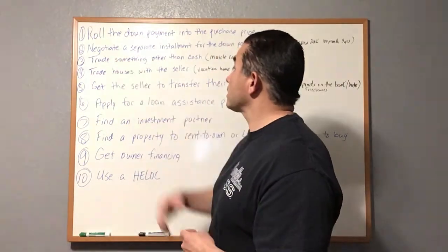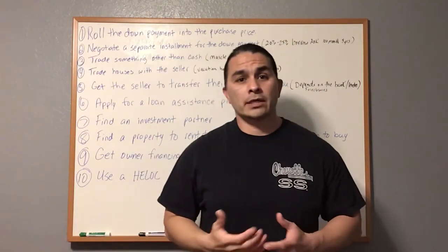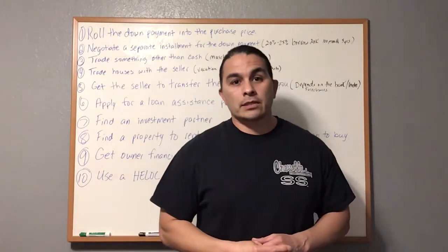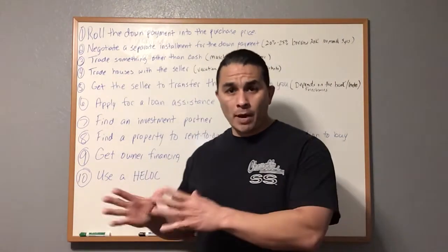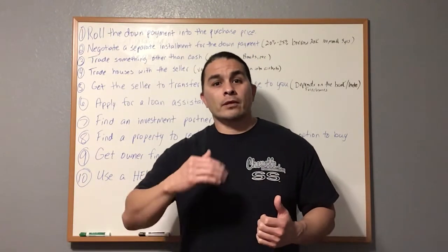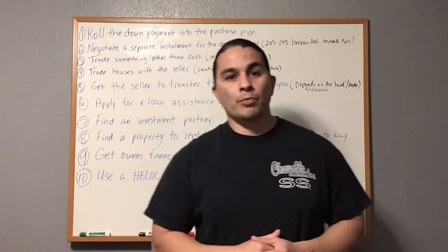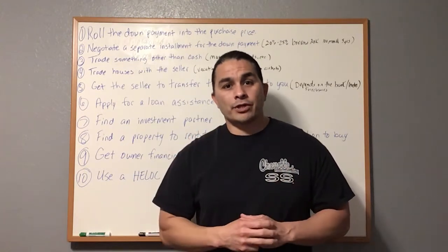And the second one is negotiate a separate installment for the down payment. So you're going to negotiate a separate installment, since most banks require 20-25% down. On this one, I know there's a gentleman that did this. He borrowed $20,000 from a person to buy a home that required 20% down. It would be a lender, like somebody that gives hard money loans, or somebody that has the means to give you cash to put that down payment. So what he did, he got the $20,000, and he did a deed of trust for him. He did everything for him.